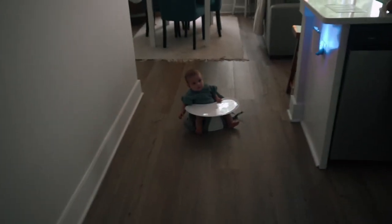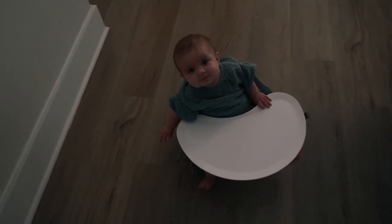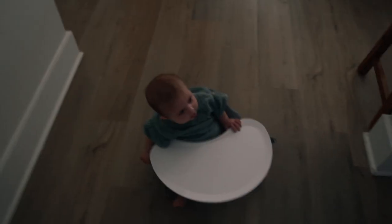And I think she's hungry. I think it's feeding time. Is it feeding time? Are you ready for your bottle? Look at her. So cute. I love her so much. Bless you. That little smile. I love you. Let's eat a bottle for you.